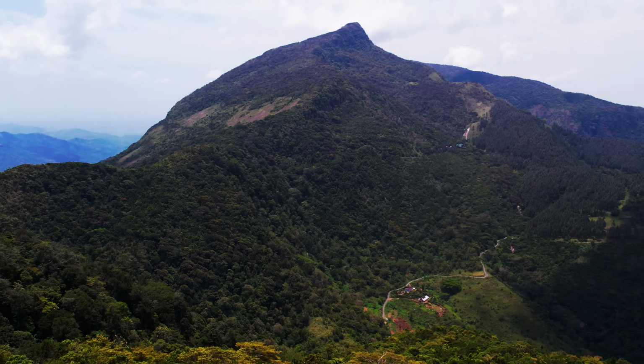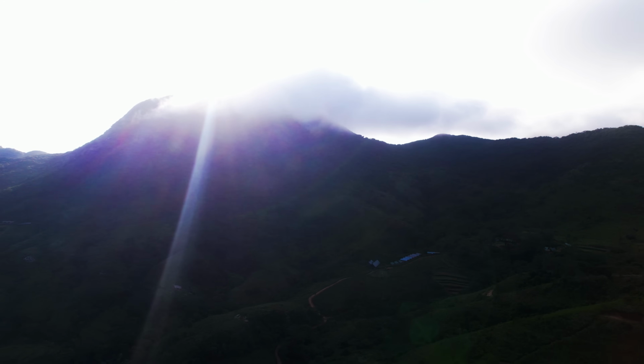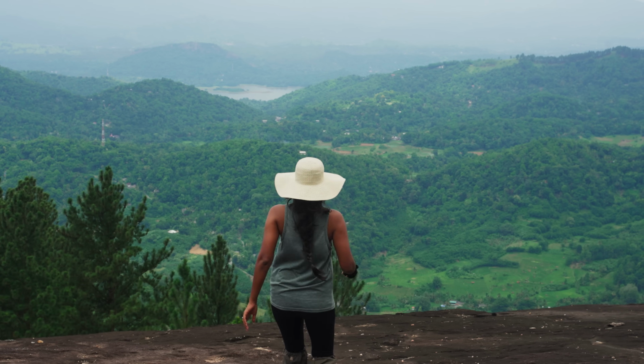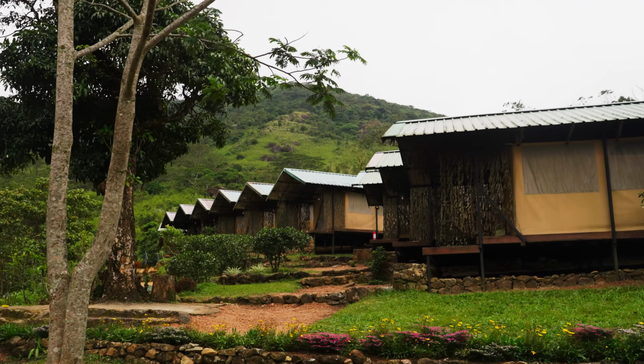It's definitely a must-have experience, and as I said, so many different experiences to be had within the Knuckles mountain range. There's so much that you can have no matter what kind of person you are, whether you want to have a hiking experience, a driving experience, a camping experience, there's something for everyone up here. So this is a definite must check out place, and I highly recommend that you do give the Knuckles mountain range a try.